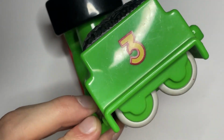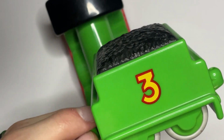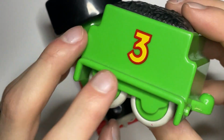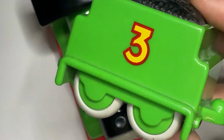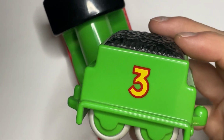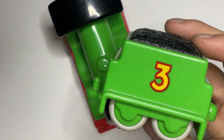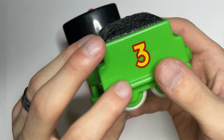Now, these sit on four wheels. The 3 is put here in the middle, and I think this is the first number that looks a little bit weird. It's the middle section of the 3. It just looks off to me. That's a little weird, but, you know, one of four. You can't really complain there. Or one of two. Diesel doesn't have numbers. You know what I mean. And that is on both sides.